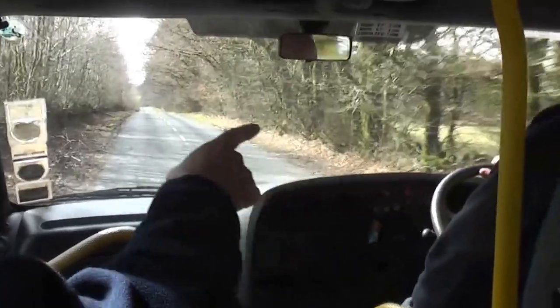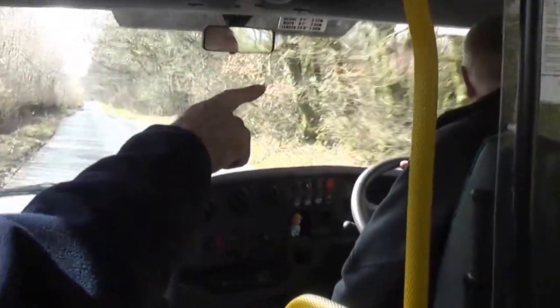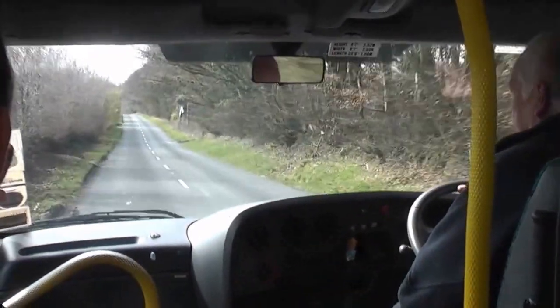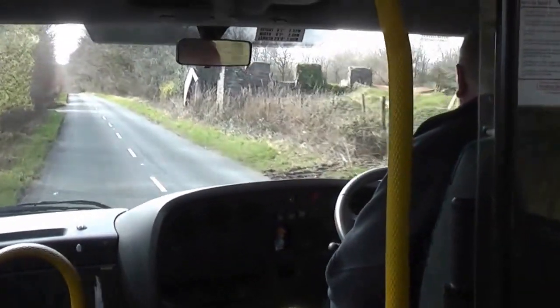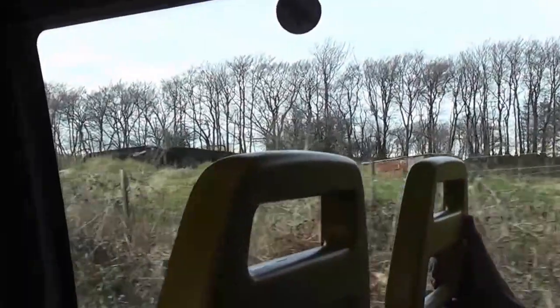That field is the one that contains the, and there's, it's taped off, but that marks the shaft of the Carnarvon mine. On the right hand side you'll see a tape round a little copse, and that's going round a shaft here. Now if you can pull in just on the left here, just before this gateway, so we are right opposite these old structures. That's excellent. That will do quite well.